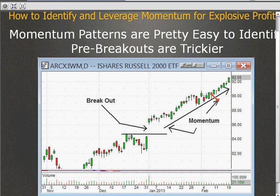So let's take a look here at momentum setups versus breakout setups. Momentum patterns are pretty easy to identify. Pre-breakouts are a little bit trickier. Now, you can sure make money on a breakout after it happens because a lot of times you'll get a continuation of that breakout. But it's really nice to know some patterns and some setups to get yourself in the path of the breakout and start looking at it before it happens.